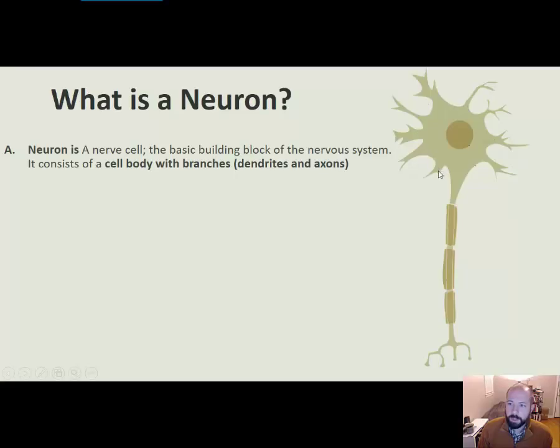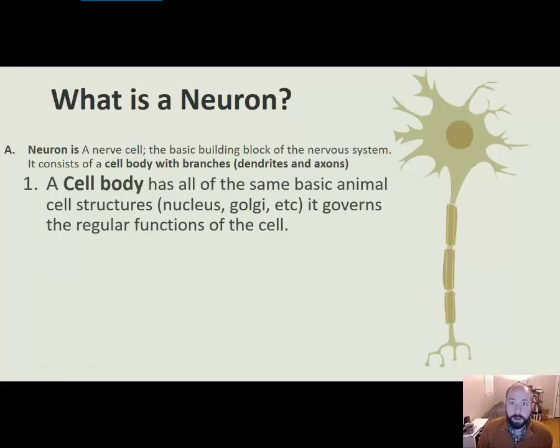Just like a palm tree, the dendrites would be like the palm fronds, and then your axons are going to carry that signal down to the bottom. So the 4 parts we talked about are going to be your cell body, also known as the soma, and in this particular example, it's at the top here.